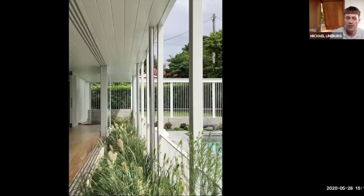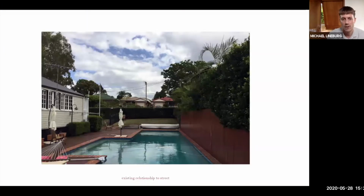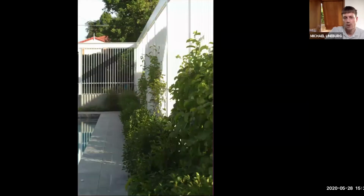And that's the current condition with the landscape growth, and a shot of the edge condition. The existing pool, and then when we throw this net out over the pool area, and then the associated landscape.